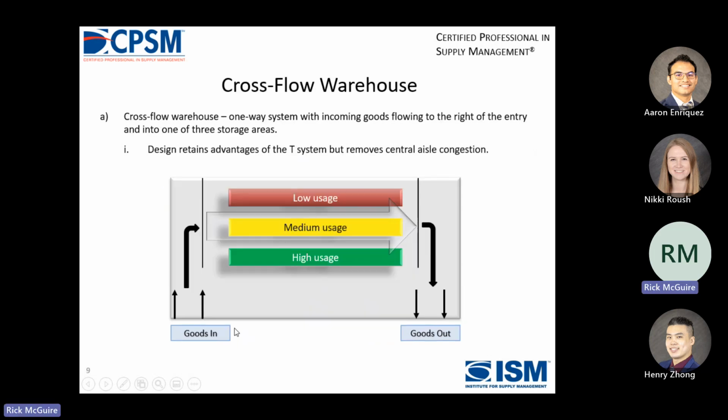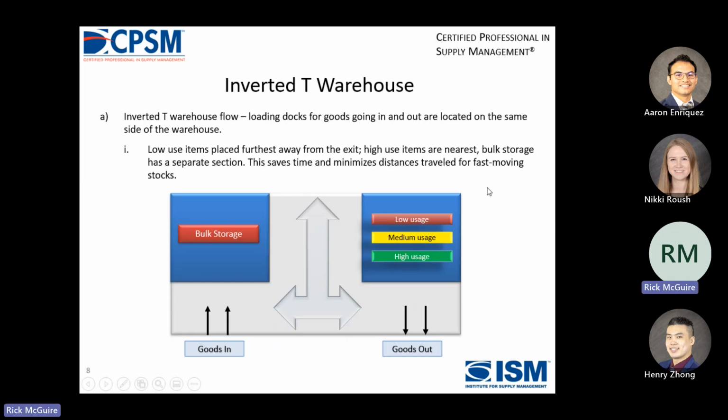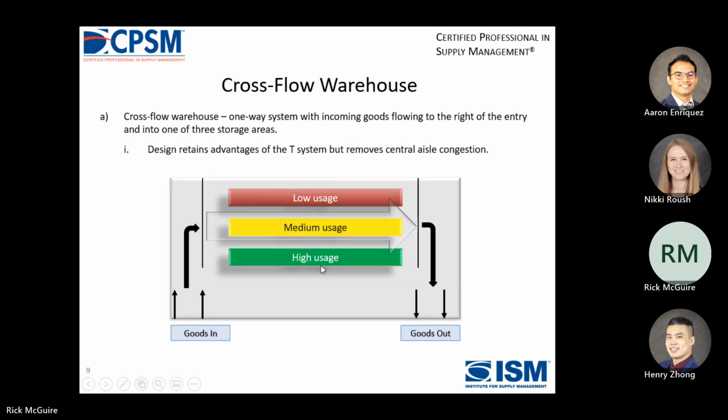Here's the cross flow. The goods come in here, go through here, and come out here. The design retains the advantages of the T system, but removes the central aisle congestion. So in the T system, this central aisle can get congested with trying to get in and out of these two areas. So high usage, again, is closest to the doors, low usage furthest away.